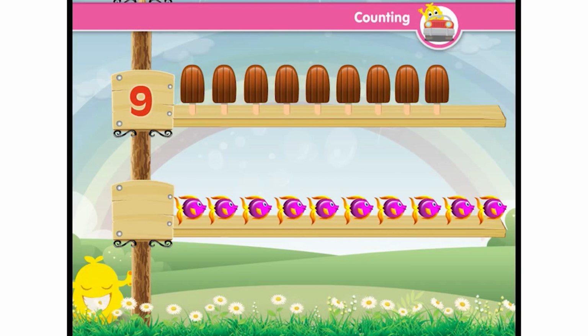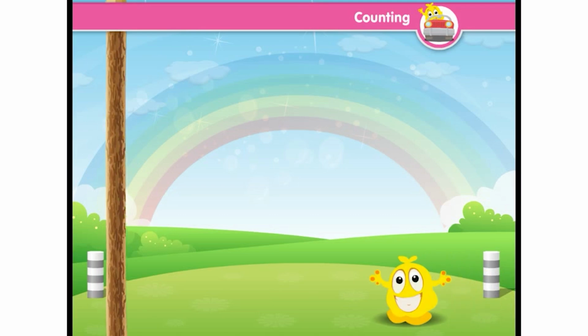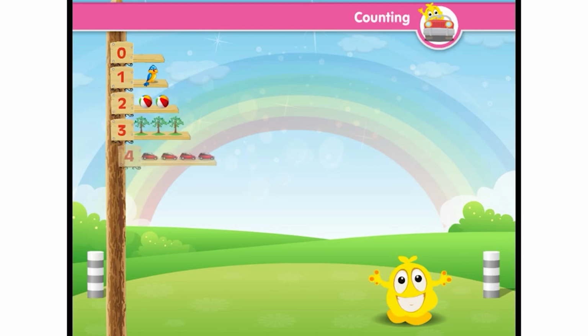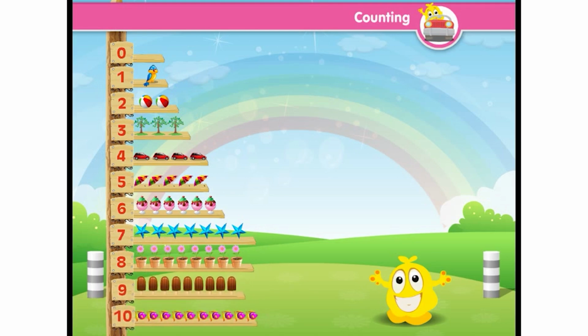Fish. 1, 2, 3, 4, 5, 6, 7, 8, 9, 10. 10 fish. It's number 10. Let's recall and say with me. 0, 1, 2, 3, 4, 5, 6, 7, 8, 9, 10.